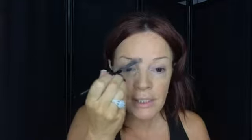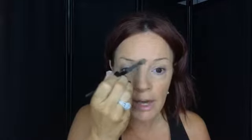All right, so I'm going to use my concealer brush, and I'm just going to give myself a little extra coverage on the areas that I want. And what I do is I staple it on. I kind of pack it on in that area with my concealer brush. Just in those extra areas that I want it in.